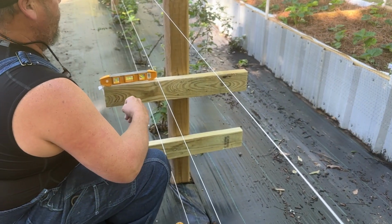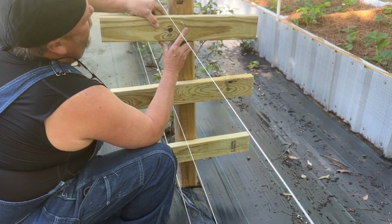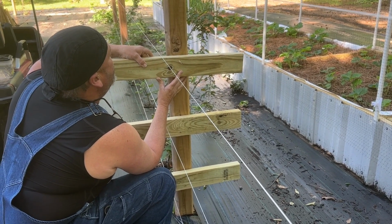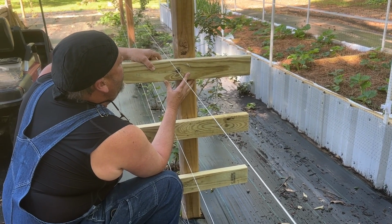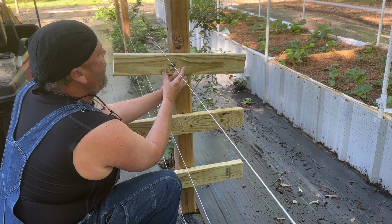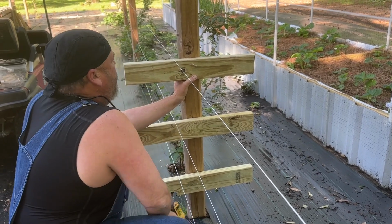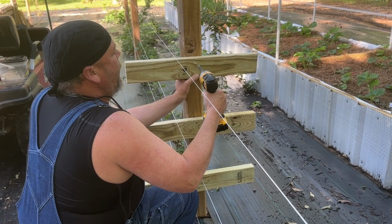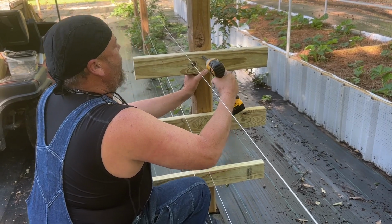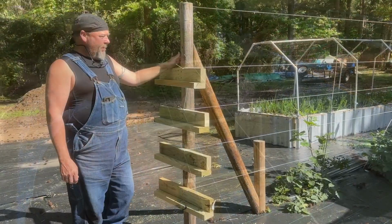So what are we working on right now, Bud? We are working on crossbars for the blackberry trellis. And he's going to show you what he's done at the ends of it. This is going to be nice to have, and no more creepy crawlers hiding under them. We'll be able to see, right, Bud? Yeah, because it's not cool when you're hunting creepy crawlers. No. All right, what'd you do, Bud?